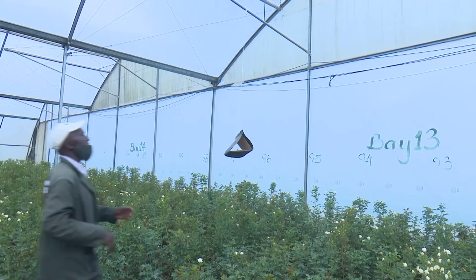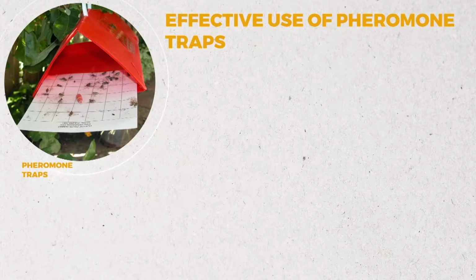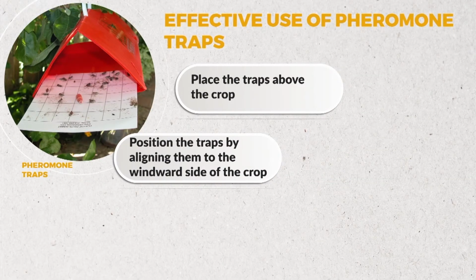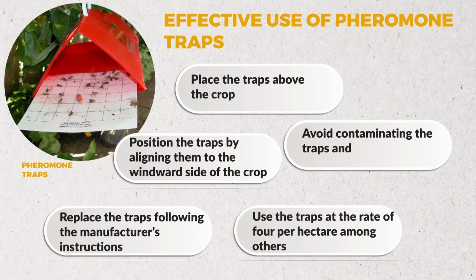For effective use of pheromone traps in your farm, farmers must consider the following aspects when placing them. Place the traps above the crop. Position the traps by aligning them to the windward side of the crop. Replace the traps following the manufacturer's instructions. Avoid contaminating the traps. And use the traps at the rate of 4 per hectare, among others.